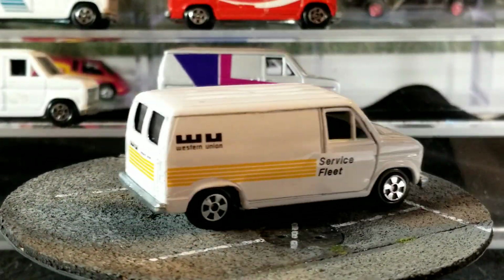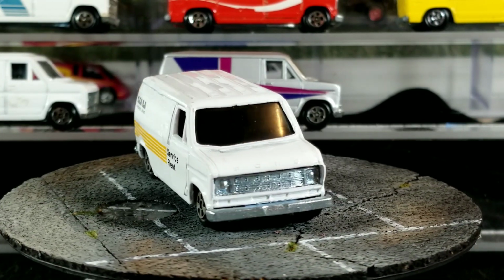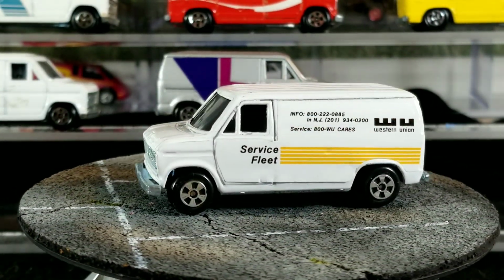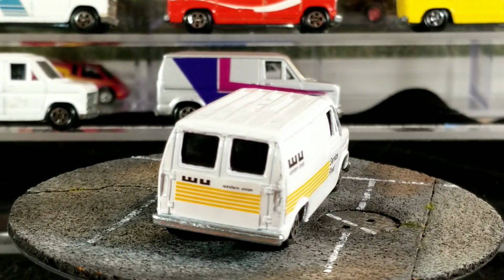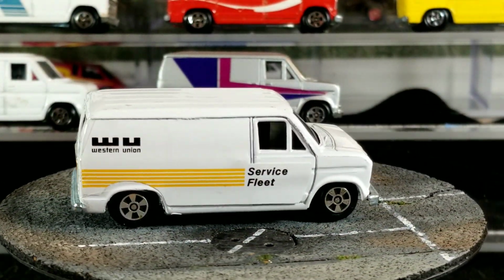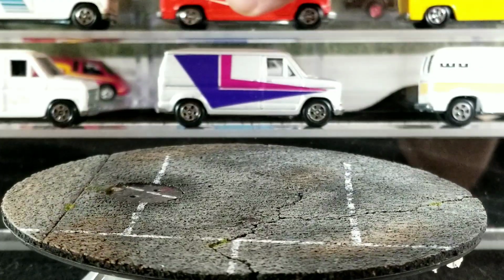Next up we got this one, if it'll stay. Western Union service fleet. A lot of these are white with just some decals or clear stickers over the top. This is another cool one I didn't have a whole lot. I only had 4 or 5. But now I've got over a dozen, thanks to eBay.